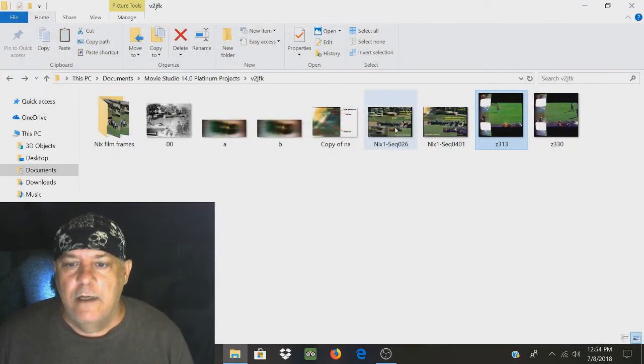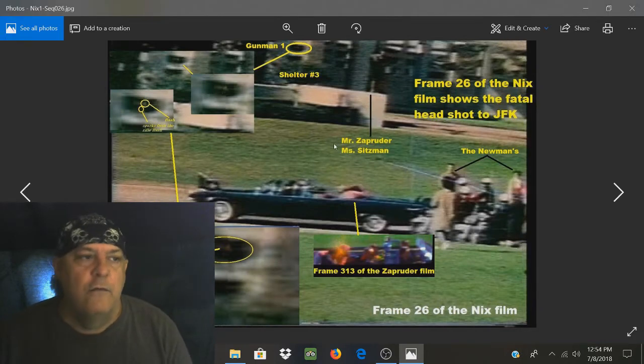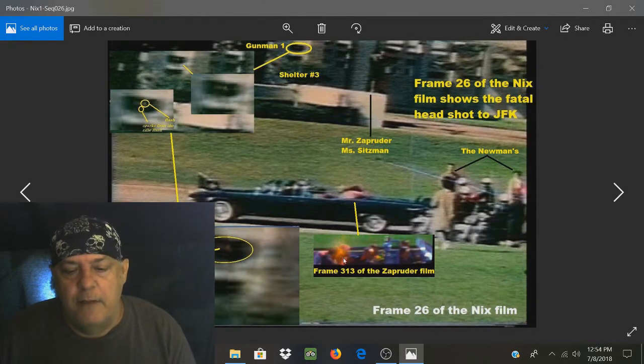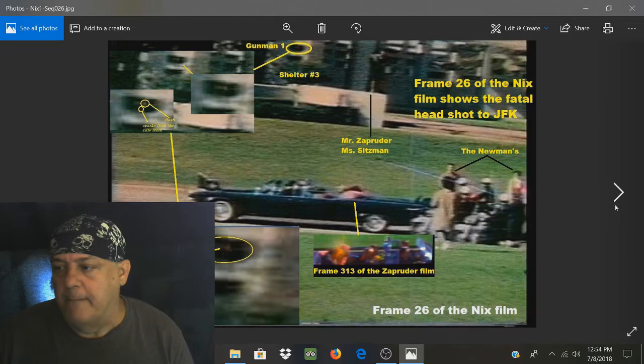So now we know that this frame here, frame 26 of the Orville Nix film, lines up with frame 313 of the Zapruder film. So now we can see the gunman taking a shot from the window here, as you see right here. And the impact of the bullet in the Zapruder film right here shows the fatal headshot to JFK.